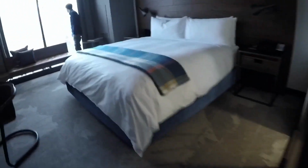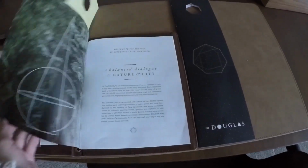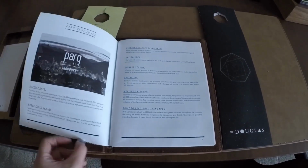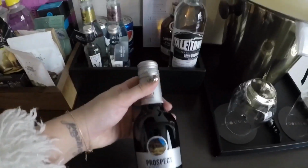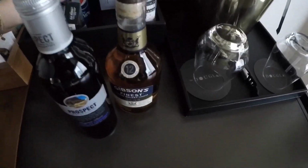Our suite was well stocked with goods from local BC producers, like the Aesop brand of skin products in the washroom and the bar on the desk that had several bottles of wine and spirits. Most notable from the mini bar was a bottle of small batch Douglas fir gin produced by Yaletown Distilling Company. This is made specifically for the Douglas Hotel and is only available with a one night stay. Or you can get a taste of it from some of the cocktails across their various bars.